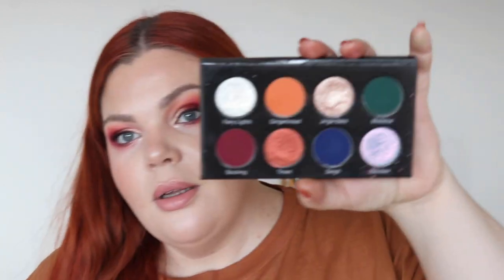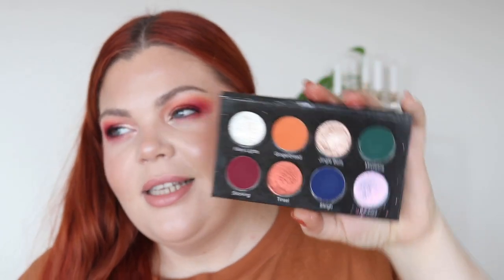Anyway, this is number one because look at this palette. This is not something that I would normally be like, oh my God, that's the palette for me. But the formula of this was very easy to achieve. The mattes were so easy to blend, build and layer. It was incredible. And apparently this is a new formula of the mattes. I've never tried anything before, but I'm converted and I want to try more.